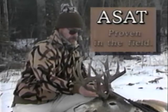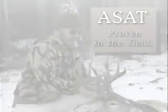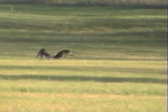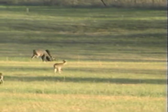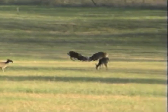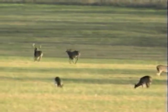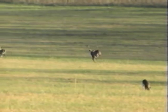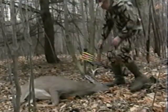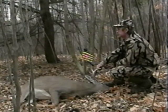ASAT, proven in the field. Before you can hang your tag on a wall hanger, you must first win a battle of wits. If you're hoping for a quality buck, like one of these, to walk within 20 yards of your tree stand, you'd better make sure your camo works. The best choice is ASAT, because ASAT gets you closer, and closer counts.